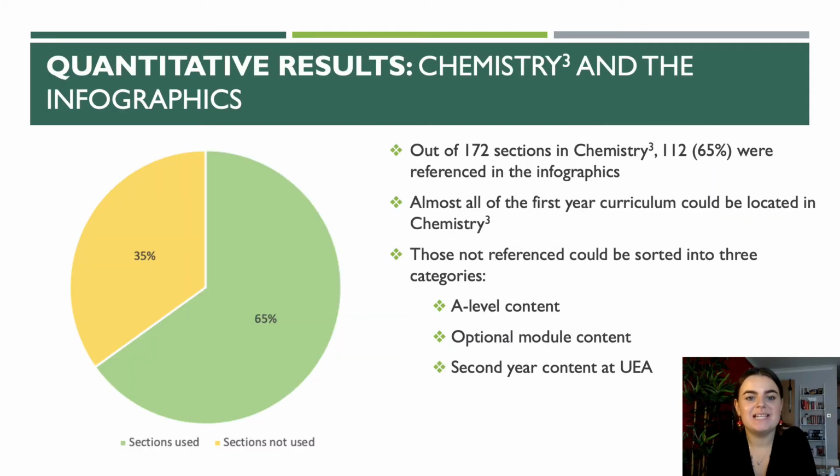I also generated data from Chemistry Cubed and the infographics themselves in order to assess whether it was a viable option to use Chemistry Cubed as the only first year chemistry textbook. So out of the 172 sections containing content in Chemistry Cubed, I mentioned 112 of them in the infographics, and the ones that weren't mentioned, it was either because they contained A-level content, optional module content such as analytical chemistry, or it had information that is actually delivered in second year at UEA.